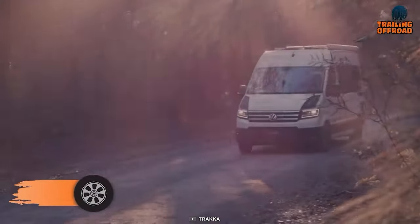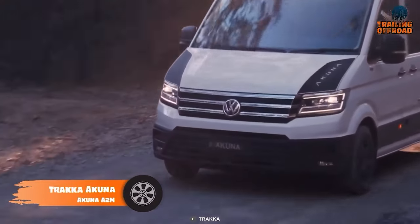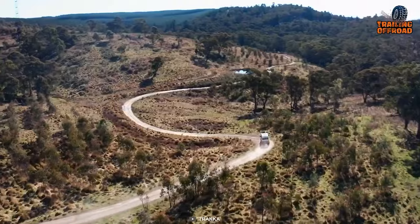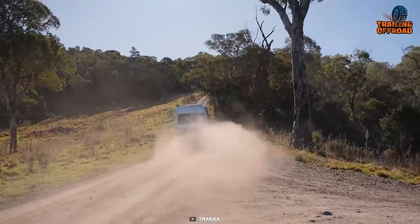Starting with the Traca Acuna A2M, which stands out as a formidable 4x4 camper van designed to conquer the most demanding off-road terrains. Built upon the foundation of the Volkswagen Crafter 4Motion van, this rugged vehicle is purpose-built to navigate through challenging landscapes that others might shy away from.